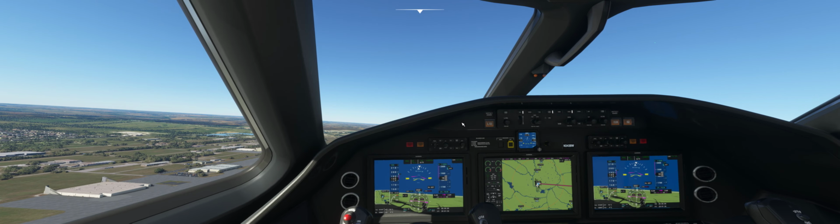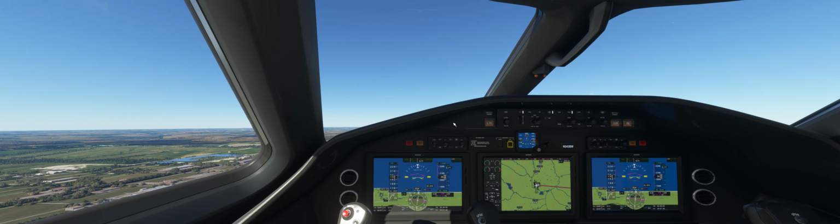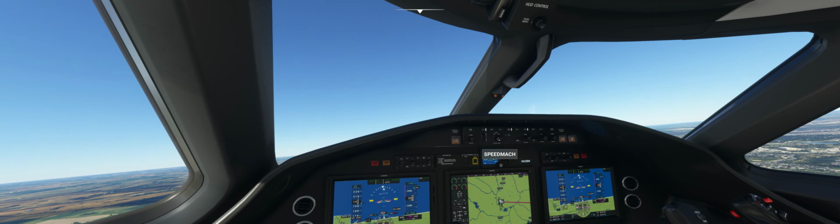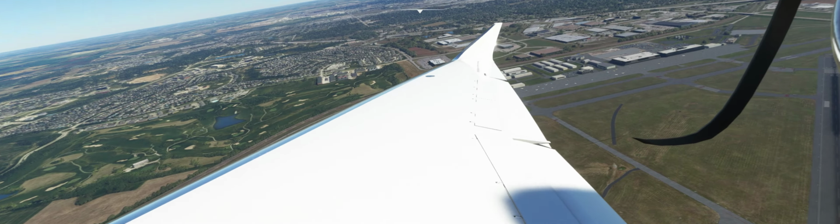Cessna 3 Bravo Whiskey, contact departure on 124.0. They don't seem to care that we took off from the wrong runway. Auto throttle engaged. 124.0 for Cessna 3 Bravo Whiskey. Set 200. Departure, Cessna November 343 Bravo Whiskey is passing 2,500 feet, climbing 11,000. Flaps retracted.